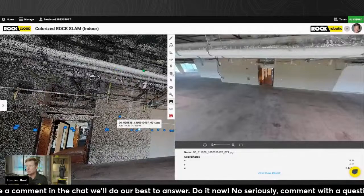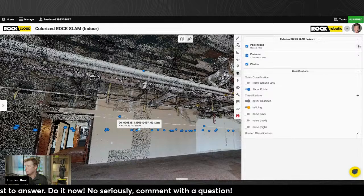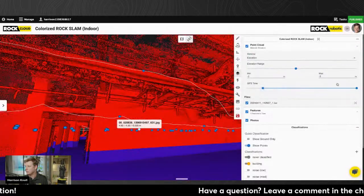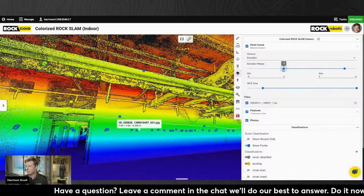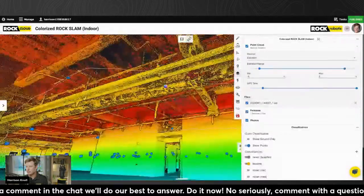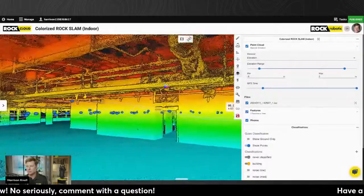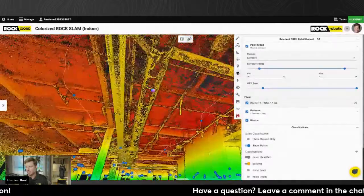What do you guys want to look at? I'll look at some questions here in a second, but let's turn this to elevation. Whoa. Elevation range. There we go. Good Lord. Maybe it's easier to see some of that piping up there. I'll move it slow. So yeah, I like that. Easier to see.